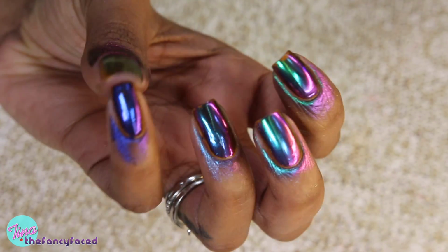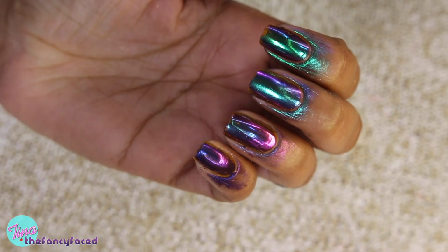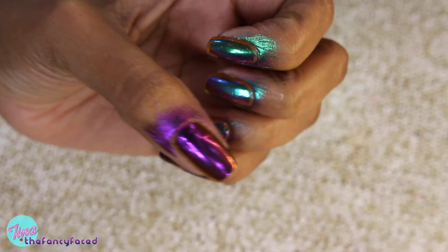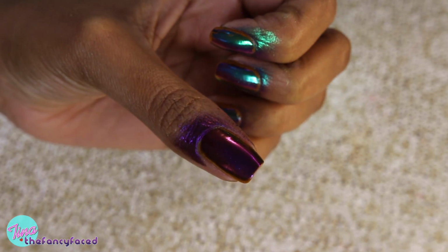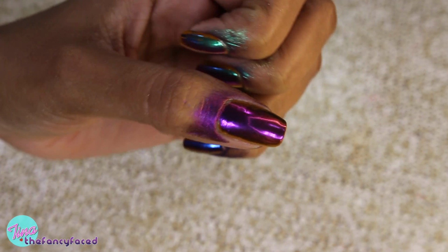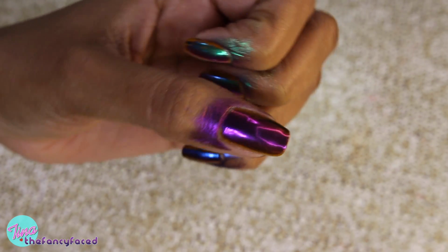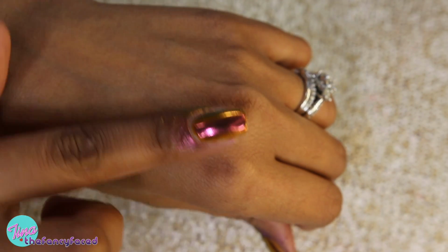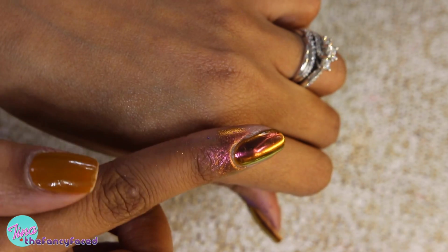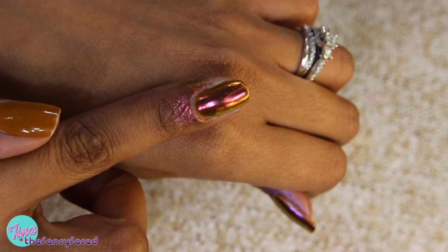And then this one is the Royalty Powder, which is more of that blue reflect, which is different from the other three. And then this one would be the Fantasy Powder, which is more of a violet color with that golden orangey reflect. And then this last one is just the Sunset Powder. So you can see it's different from the other shades.